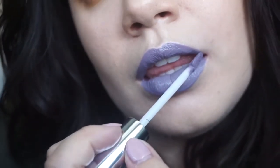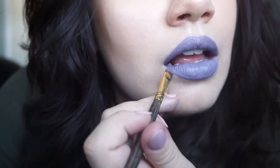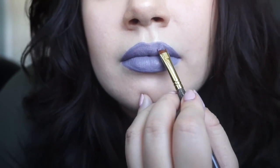Now I wanted to overline my lips a little bit more for this last look, so I am going to be taking my Smith Cosmetics 302 lip brush and putting the product on the brush and then just overdrawing to my little heart's content.